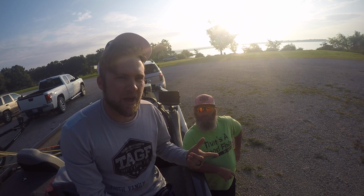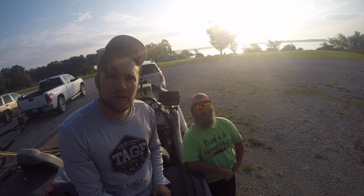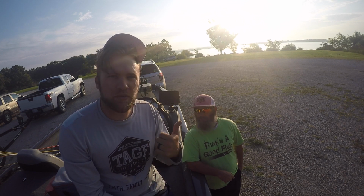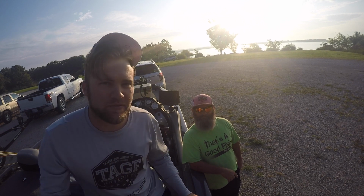We're going to go for wipers and bass, mainly bass. If the bass are biting, you may not see us wiper fish much. But no. Hopefully we catch some fish for you guys. Stinger's pumped. I know this is his first time out here. Fired up, baby. Fired up. We're getting ready to dump in the water and waiting on these old guys to get out of the way. See ya.